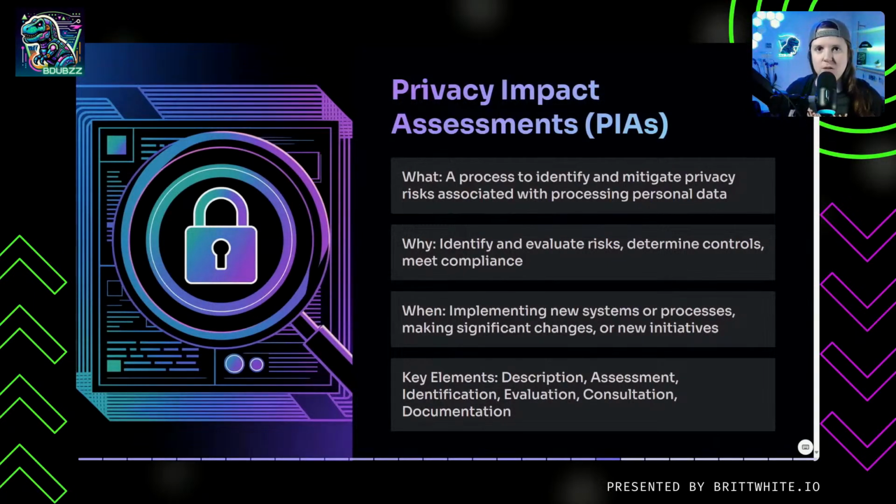PIAs should be conducted when implementing new systems or processes that involve personal data, when we're making significant changes to existing systems, or when we're considering new data sharing initiatives. They're particularly important for high-risk processing activities. A PIA should be conducted early in the project lifecycle to ensure privacy considerations are built into the design from the very start. The assessment should be reviewed and updated regularly as your circumstances change.